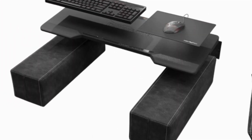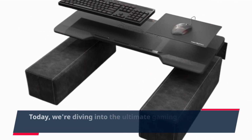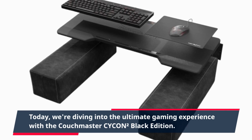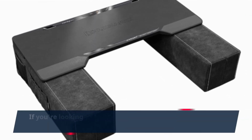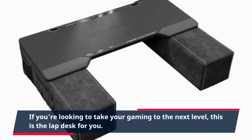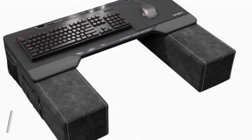Welcome back, gamers! Today, we're diving into the ultimate gaming experience with the Couchmaster CYCON² Black Edition. If you're looking to take your gaming to the next level, this is the lap desk for you.